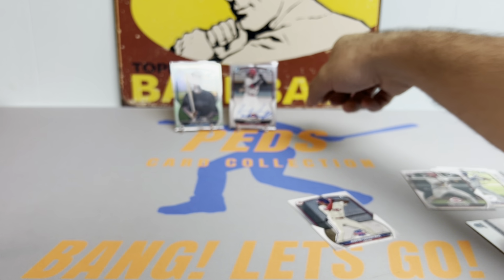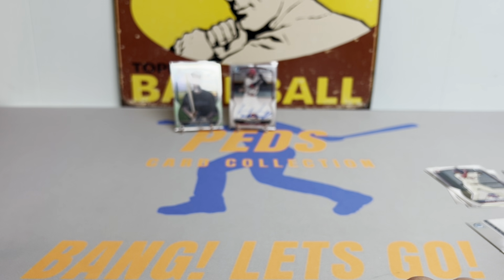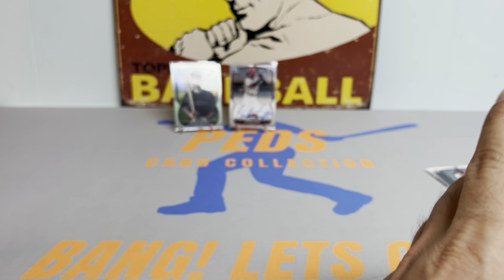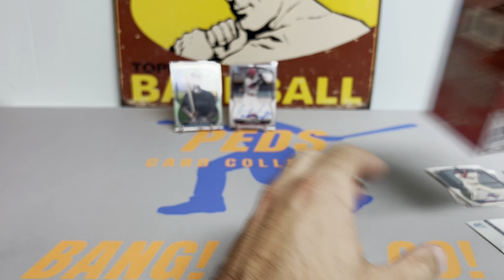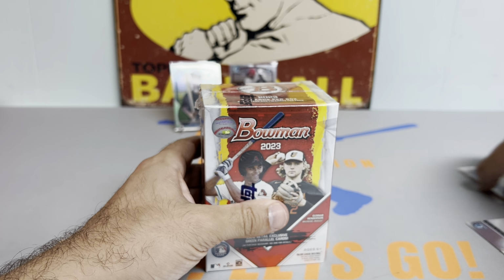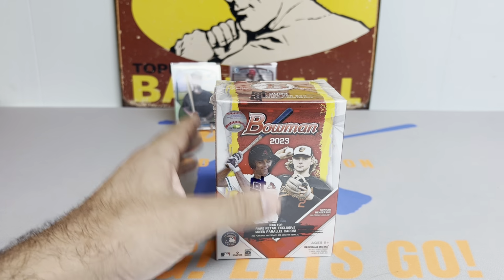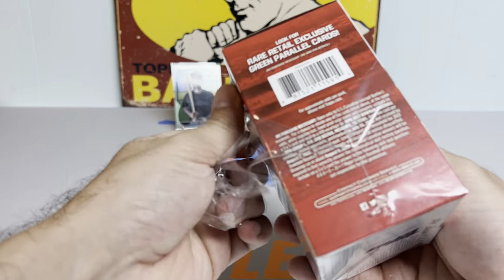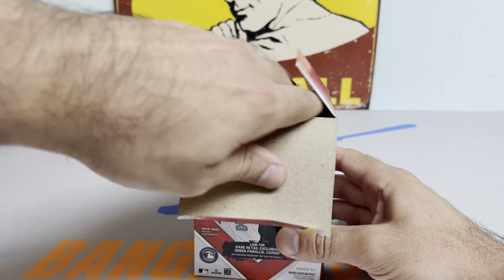Come on. Last pack magic in box number one. 2023 Bowman retail, 2023 Bowman in general, seems to be the gift that keeps on giving. Oh my gosh. That's definitely the best autograph I've pulled out of retail so far. I've only opened retail, so best autograph I've pulled, period, out of Bowman. We will take that. He's killing it in the minors.